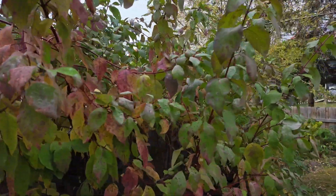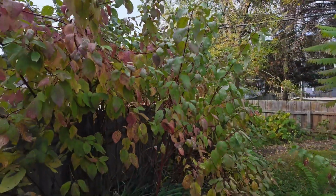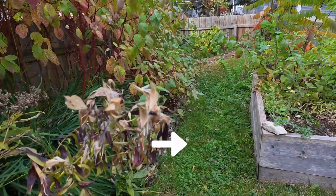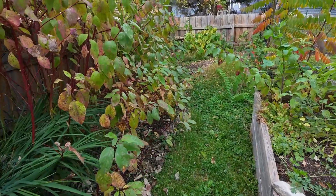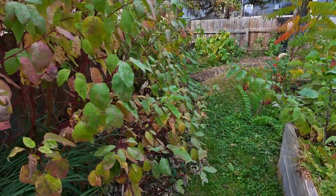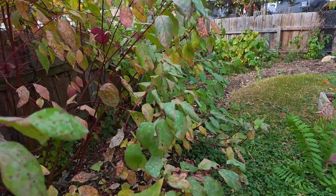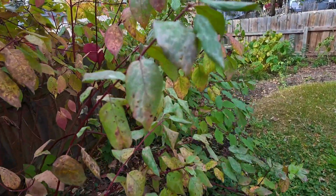Now this guy gets kind of wide, so I do cut it so that I can walk through this walkway right here. This is my rain garden. Red twig dogwood can tolerate lots of water. So I actually send my sump pump out here and then the dogwood just sucks it all up. It's wonderful.